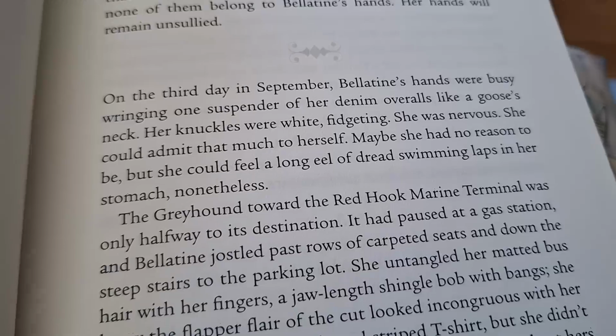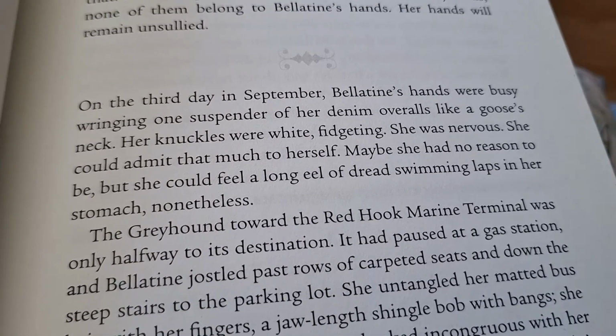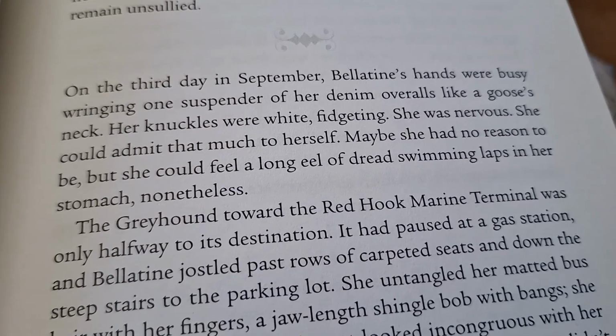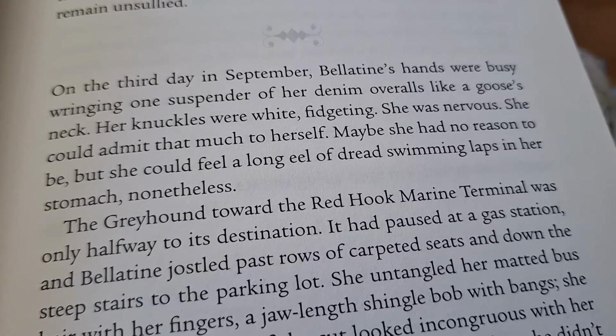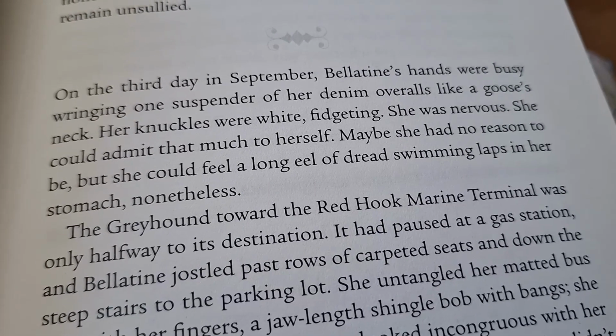So you guys, here's another quote straight on page 19, right at the beginning. It said, "Maybe she had no reason to be, but she could feel a long eel of dread swimming laps in her stomach nonetheless." I have literally had situations in my life where I could feel that long eel of dread swimming laps in my stomach. Like, what amazing writing. What beautiful writing that evokes all those feels.